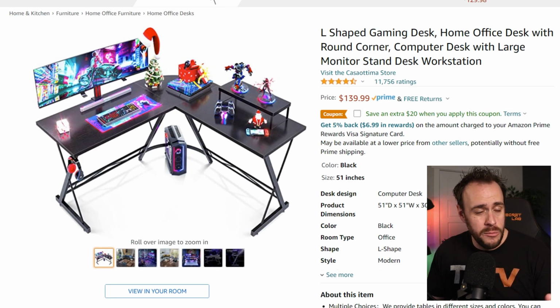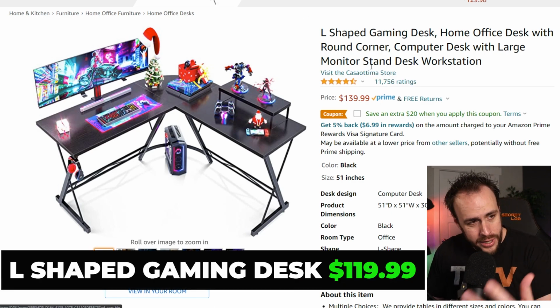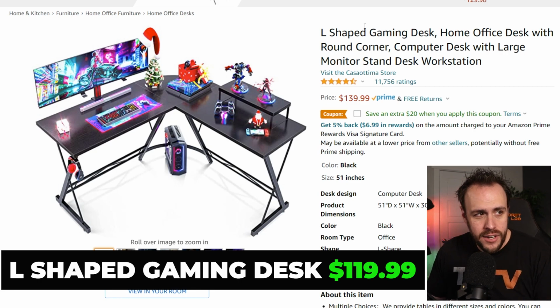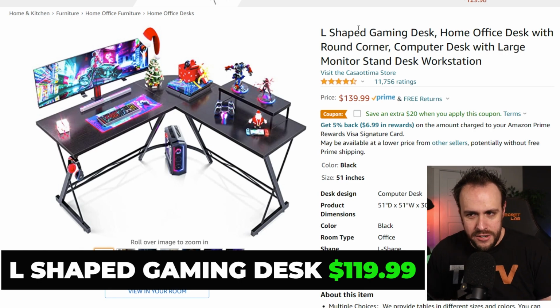Now, if you're someone who wants an L-shaped desk, well, that's where this one comes in here. Normally $140, it's $20 off. There's some trade-offs here, right? You're gonna get a more dynamic looking setup. You're gonna get 2 desks instead of 1, basically. However, there could be some wobble here, right?